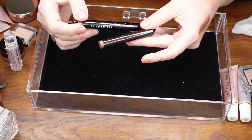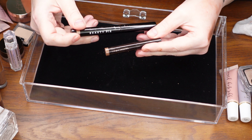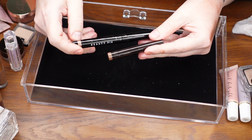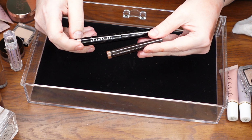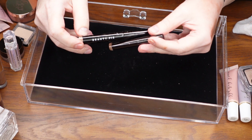I think if you're looking for a less expensive version of the caviar stick from Laura Mercier, these eye crayons from Beauty Pie are really fantastic. Really nice and affordable, and they last beautifully, but I'm gonna hang on to both of these.